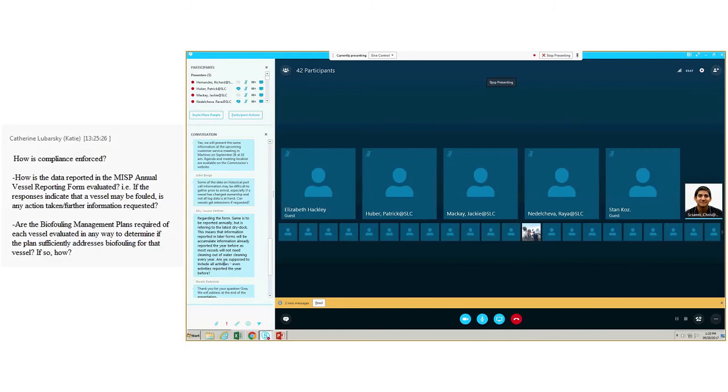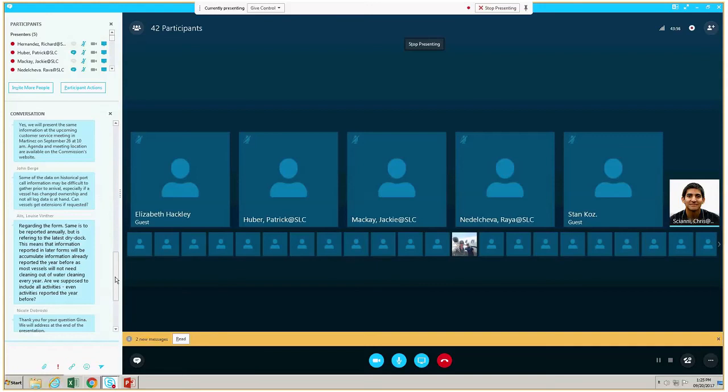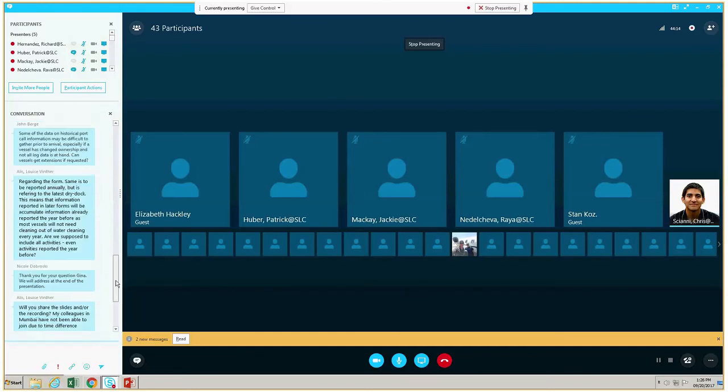Are we supposed to include activities, even activities reported the year before? So each reporting year is intended to be a snapshot of the fleet's activities and that vessel's activities prior to the first arrival coming into California that year. So the risk assessment that we conduct each year will be dependent on that vessel's prior history before coming into California that year. So yes, that information is still relevant.